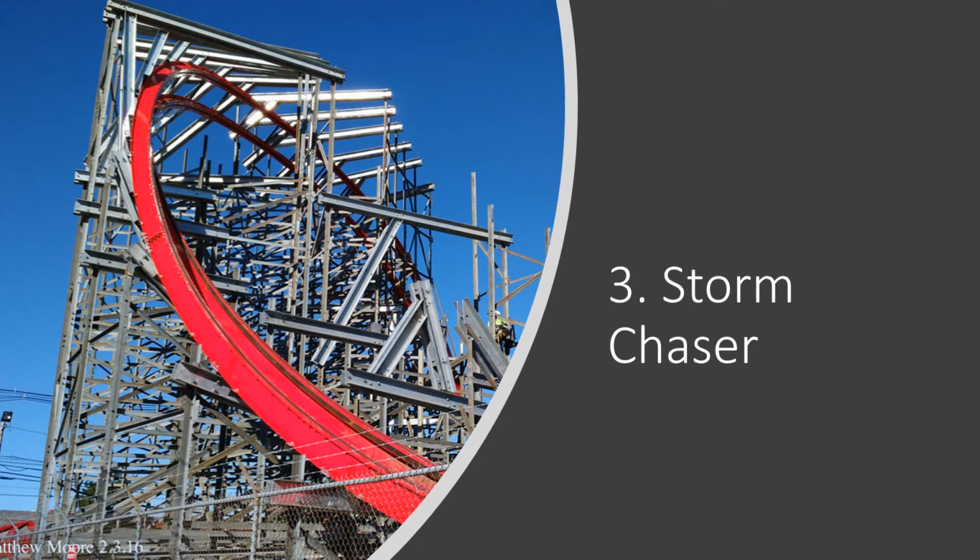I've only ridden one RMC as of when I'm recording this video, that being Lightning Rod at Dollywood. I'm hoping to be able to get on Twisted Timbers before the coaster riding season ends, and I think that will be very similar to Storm Chaser, but I'm looking forward more to Storm Chaser because I don't really have a plan to ride it in the next little bit. So I'm hoping to be able to get on it at some point because the airtime looks like it will be fantastic.